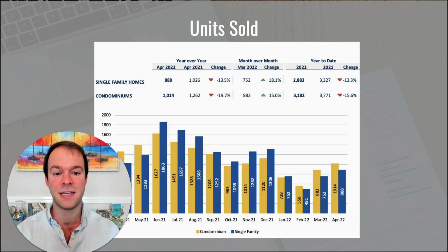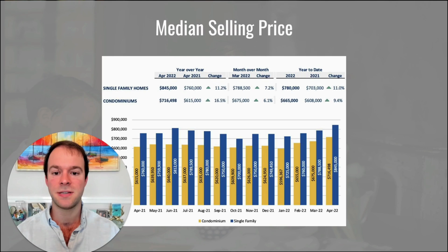Basically, what we're seeing is, again, it's up big compared to March, but also March was down year over year, and April is the same thing. So not much that's really different story there. And so what we can see is that dovetails in nicely to the median selling price.